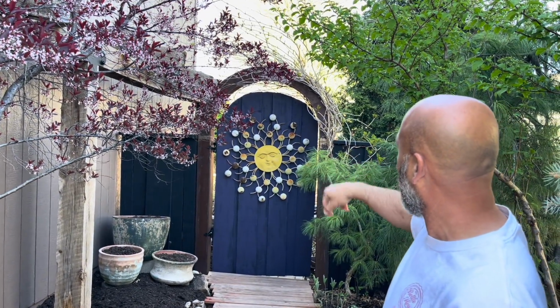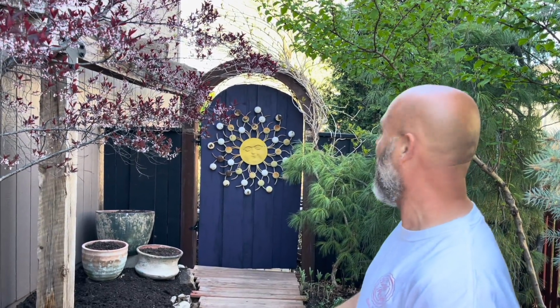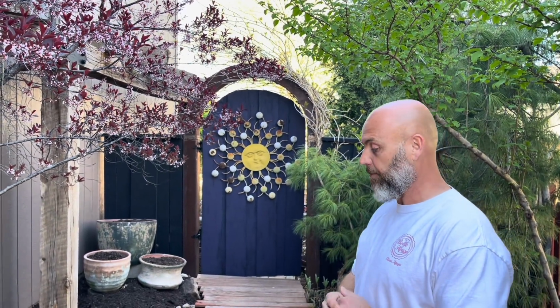I love that metal arch. Apologize about the dog. Should stop here. I'll mute that. But okay, so that arch was made by my brother. I gave him the dimensions and whatnot.